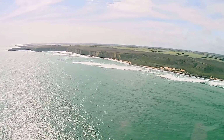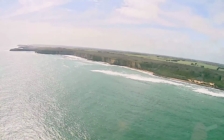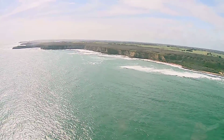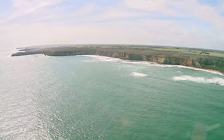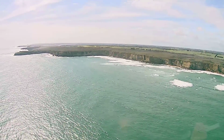Now along this section of coast you can see lots of evidence of the erosion taking place, lots of boulders down at the base of these cliffs here. Some very large rock falls on the points. The cliffs themselves, eroding at an average of 8 centimeters per year. It's a huge amount really, doesn't take long at all for that to add up into a very large amount of coast being lost.